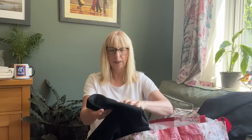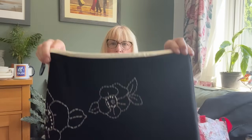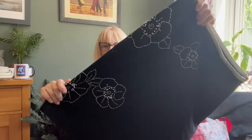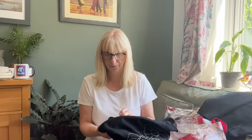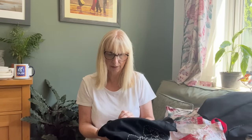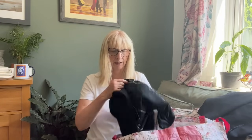This isn't vintage, but it's just quite a nice Coast skirt. I assume this is wool. It's a winter skirt and it's lined. Let's see what it's made of. It's not wool at all. Oh, yes, it is. It's 65% wool with a mixture of viscose. Wool and viscose is the main fabric, and then it's got a polyester lining.